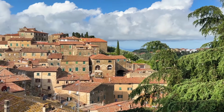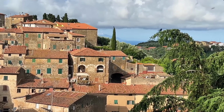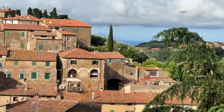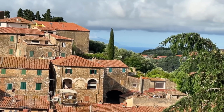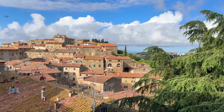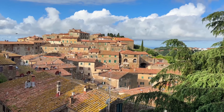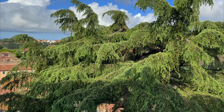The view is wonderful from up here. Even through the clouds you could make out the soft curve of the coastline and the hills of the island of Elba rising from the sea. Yes, the very island where Napoleon was exiled. It's part of Tuscany too, and from this little hilltop it all felt wonderfully close.